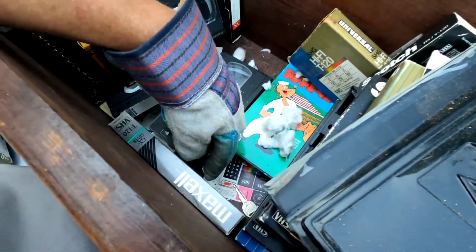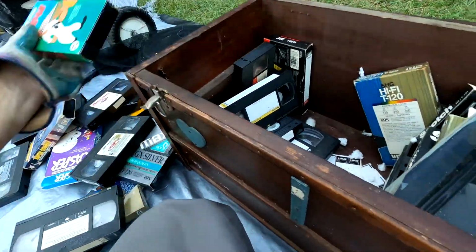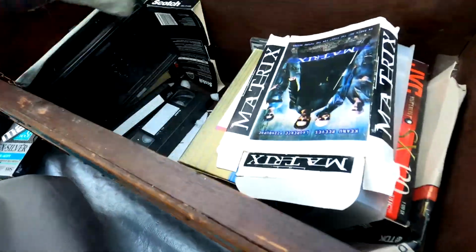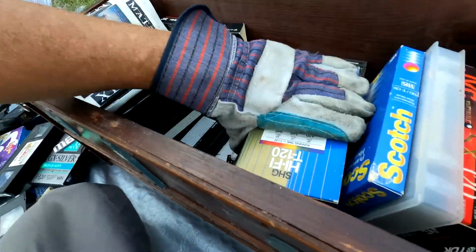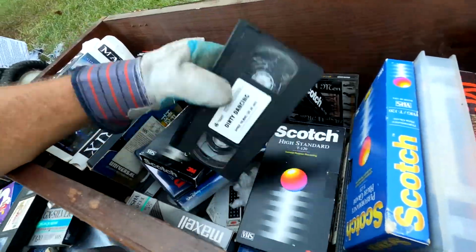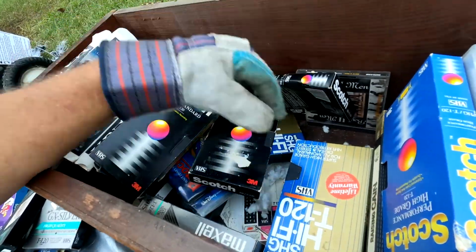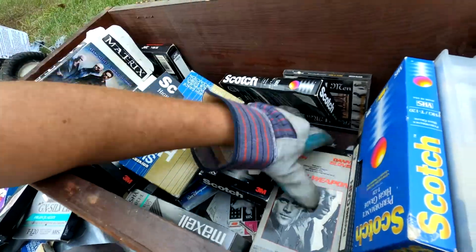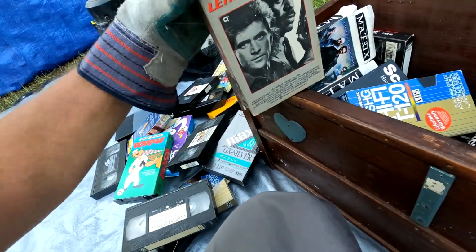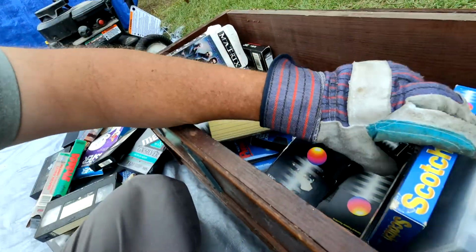What is a key? Ooh, a key. Popeye! And yeah, we'll check out Popeye. And boxes. Matrix box, but I don't see the movie here, maybe not. Could be in one of these. We'll have to see. Dirty Dancing. That could be good. There we go. It's a little Mel Gibson and Lethal Weapon on VHS. I'll have to see if it's in there. I can't do it with one hand.